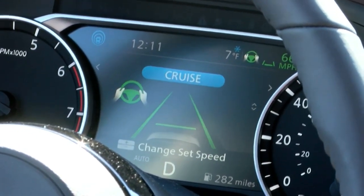Okay, we're going to get up to speed here. And just like your traditional cruise control, I'm going to set it.